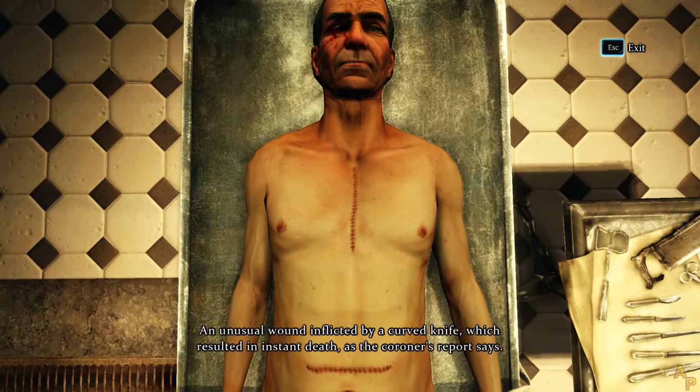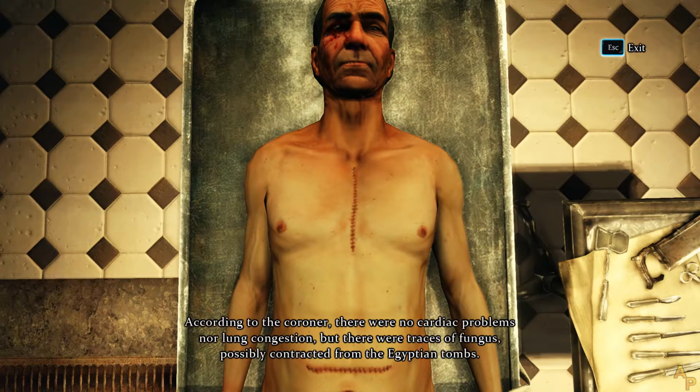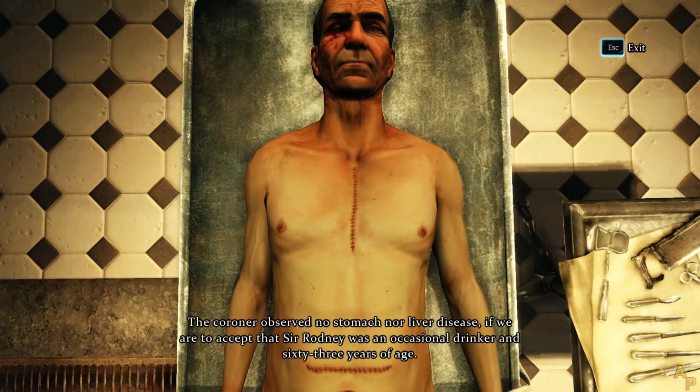An unusual wound, inflicted by a curved knife, which resulted in instant death, as the coroner's report says. According to the coroner, there were no cardiac problems nor lung congestion, but there were traces of fungus, possibly contracted from the Egyptian tombs. The coroner observed no stomach nor liver disease, if we're to accept that Sir Rodney was an occasional drinker and 63 years of age.